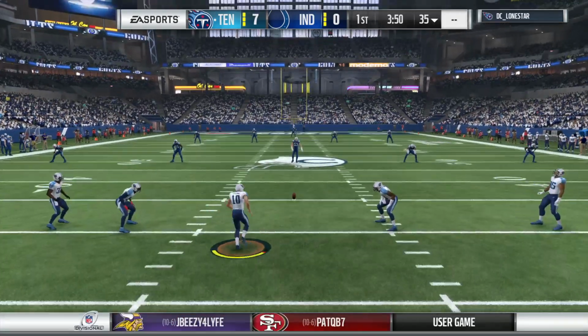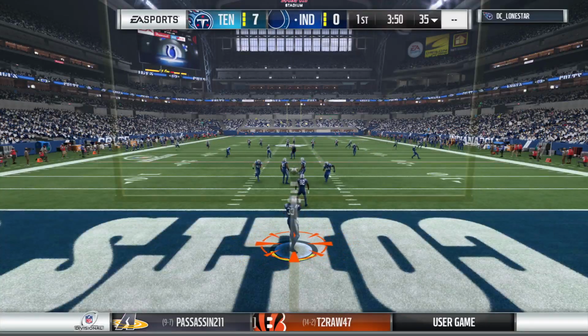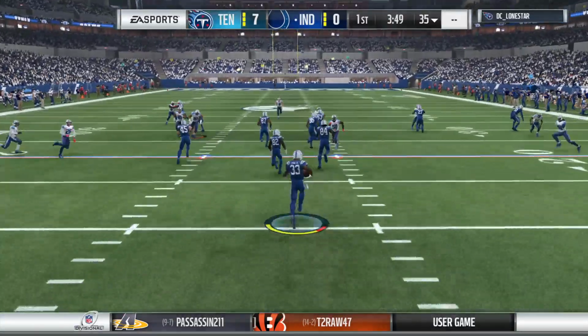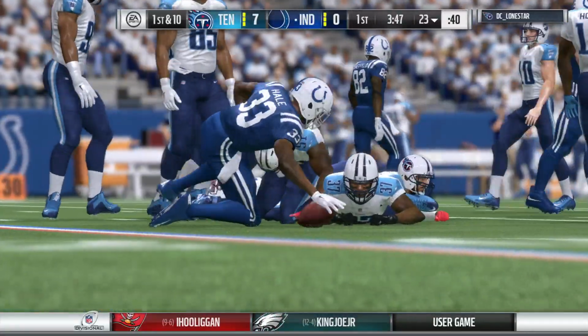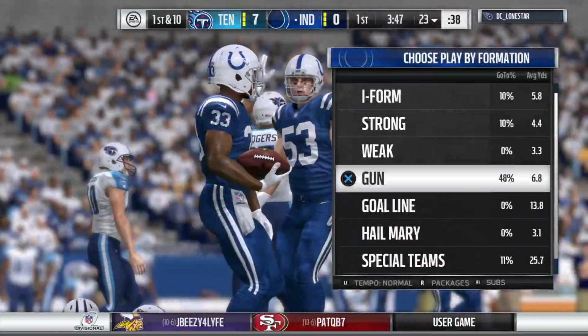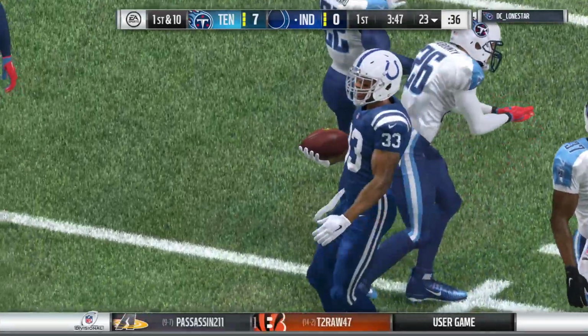Coons on now to kick this one away following the score. That's fielded in the end zone. And he'll make it across the 20 as his guys will set up shop at the 23-yard line. The Colts now, their offense works their way back onto the field.